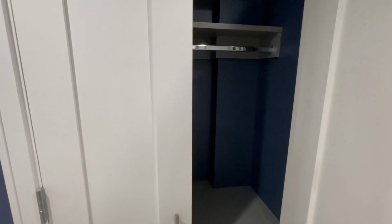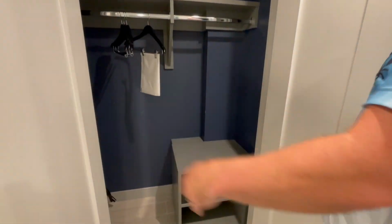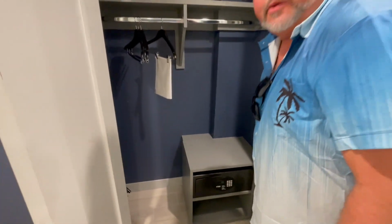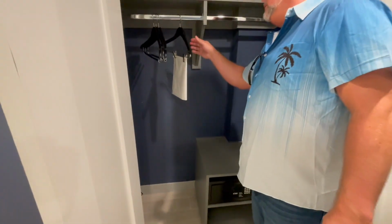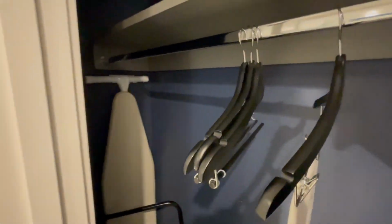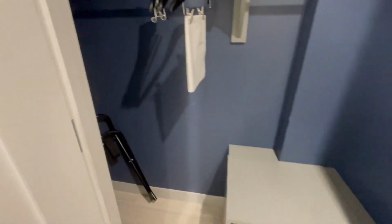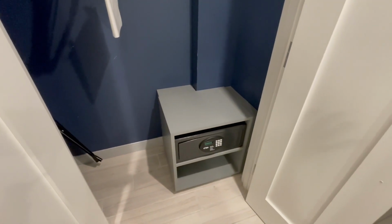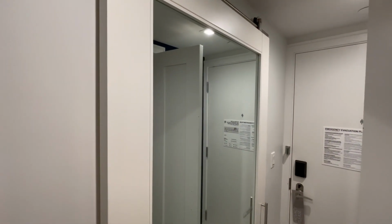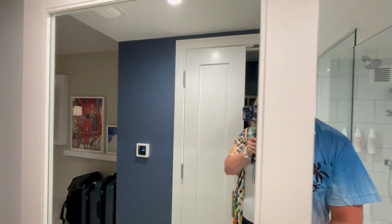And then this is a giant closet. Yeah, this thing's huge. Harry Potter could sleep in here. This is a bigger room for Harry Potter. This is unreal. All right, so nice and big in here. You've got your ironing board, you have your luggage rack, so definitely no issues there. Got the safe at the bottom. But yeah, you got your sliding barn door, not a pocket door, sliding barn door.